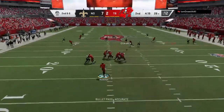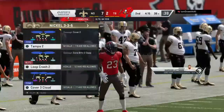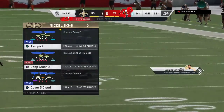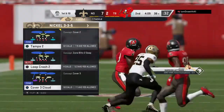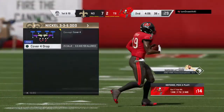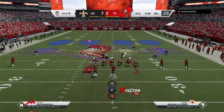Winston now. He's got this one complete to Perriman. 10 yards there and a Buccaneer first down. 1st and 10 at the 38-yard line. So here's a 1st and 10 at the 38.